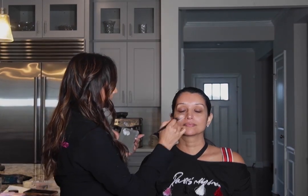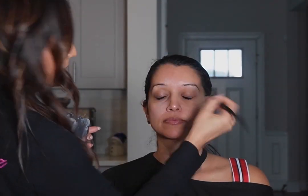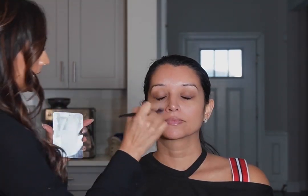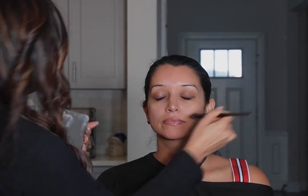Does your skin prep differ from skin type to skin type, or do you use the same thing? Mm-hmm. Okay. And you see, I'm just targeting the pores and areas where I really wanna fill in, because I'm using a smaller, denser brush for this. But yes, the skin prep does differ from client to client. It really just depends on their skin type.